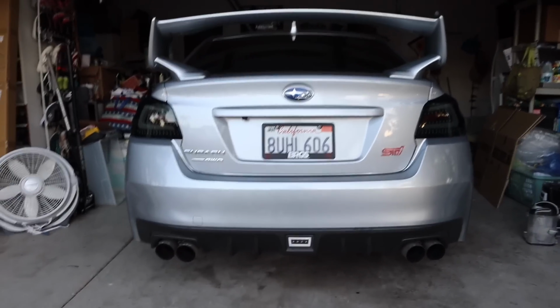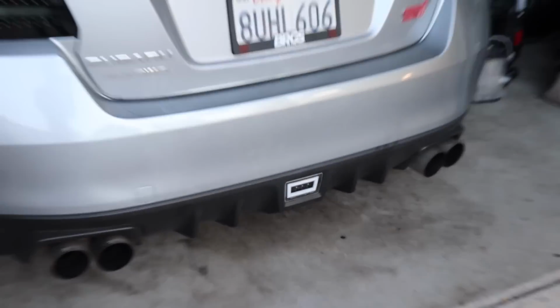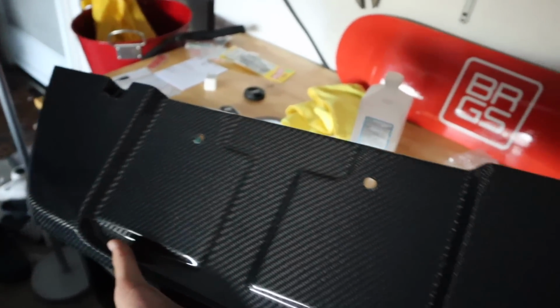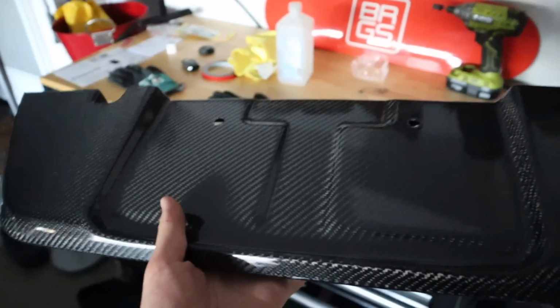I could see the freaking reverse light flashing when I put it in reverse. So I could tell that thing is super bright. We got one more thing for the rear end. Something a little small, but this is a little carbon piece to put behind the license plate. And it's just a small little detail to add to the trunk.